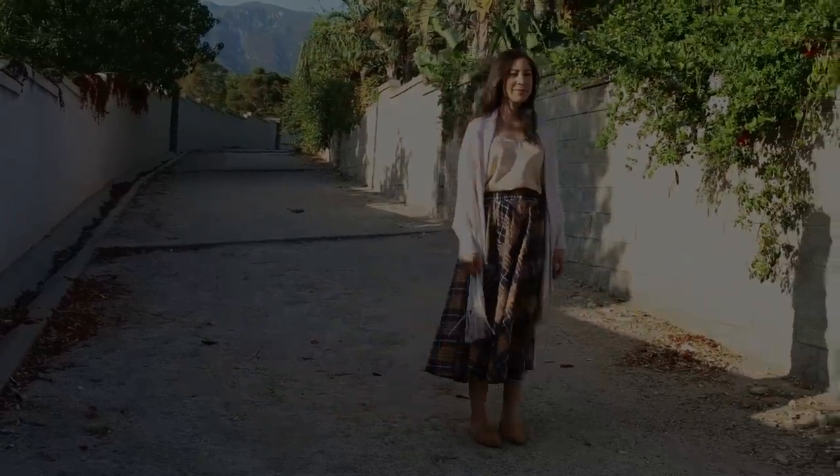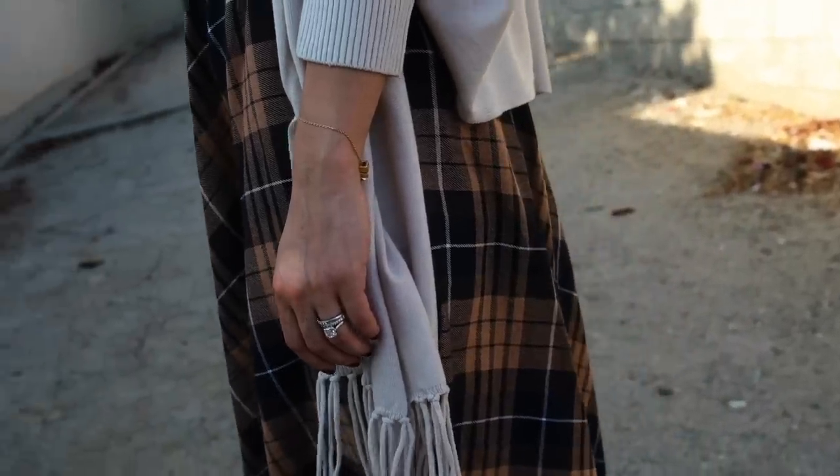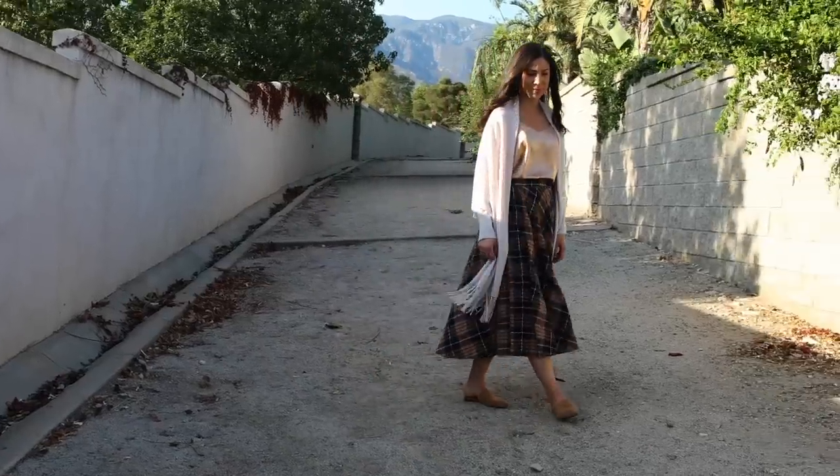So I will definitely be retiring this probably the day after Thanksgiving as we head into Christmas, and I'll be replacing it with something else for my winter wardrobe. But I love the fall colors. That beautiful camel color along with the navy looks really good. And this is gonna go with a lot of my camisoles and my tops in my 10-item wardrobe. So I'm excited to style this for the upcoming fall season.